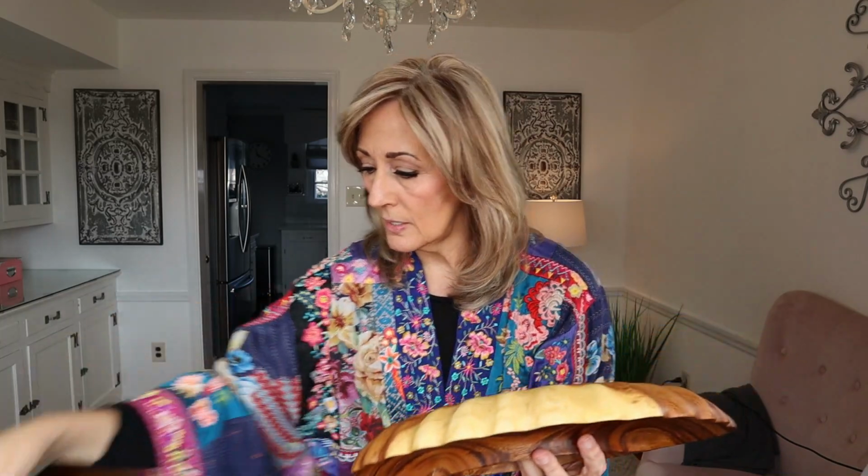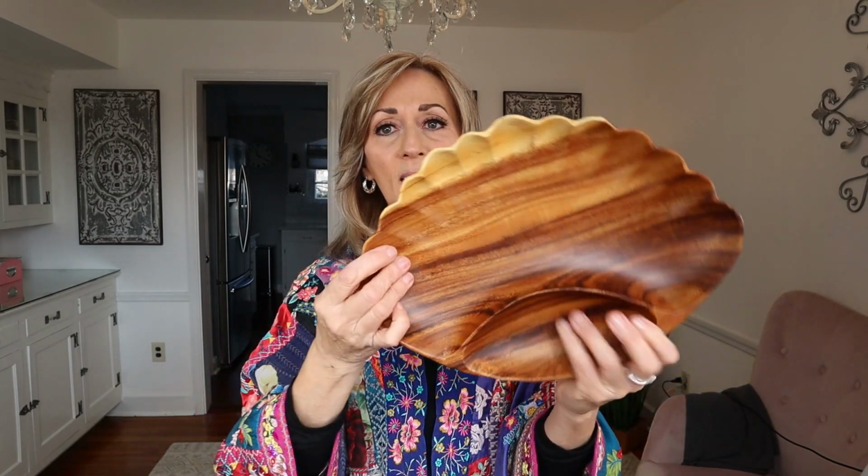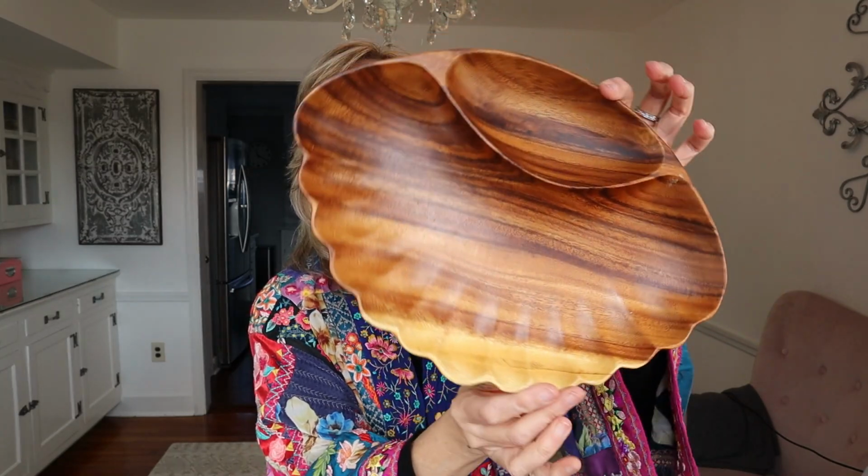And this one is, let me throw on a pair of glasses here and see if it's marked where this one comes from. This one is, oh, Philippines. This one is from the Philippines. So I said yes to this, a scallop shape, probably for chips and dip or veggies and dip. Just beautiful. And I paid $3 for it.